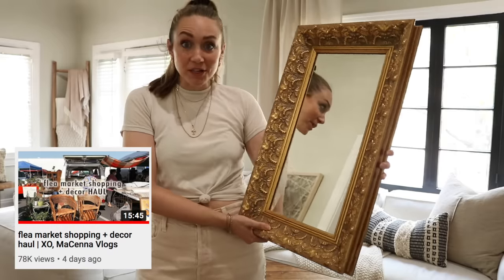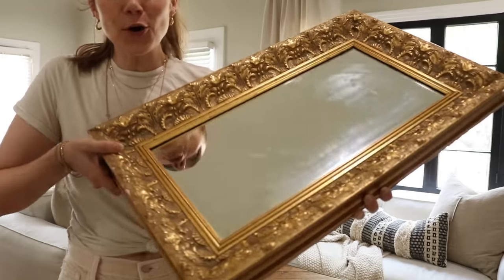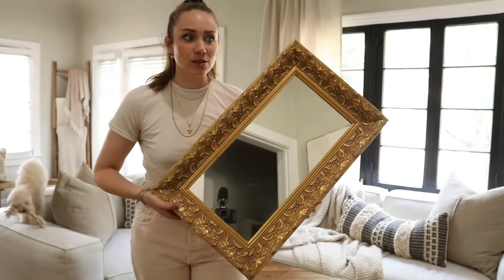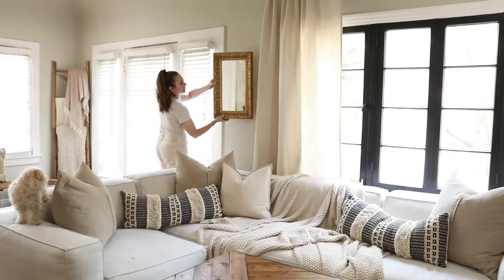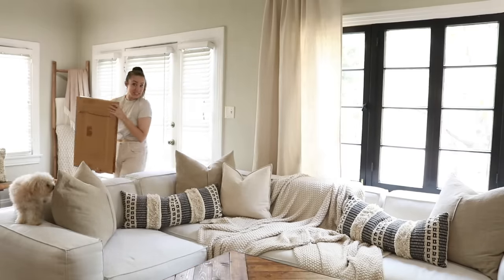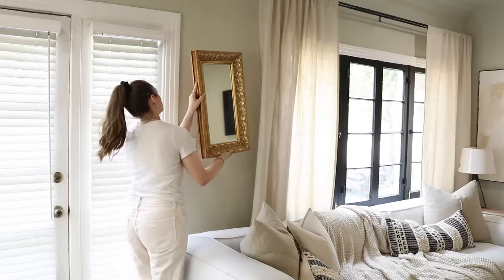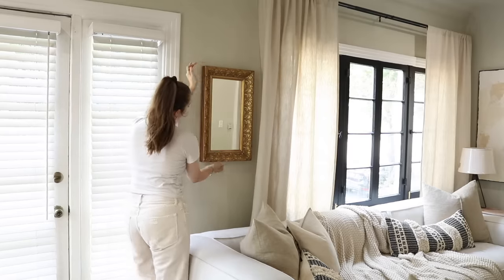If you guys saw my flea market vlog, I found this mirror and it's so pretty. I got it for $30. It was a really good shape to either stand alone or be put in the gallery wall, but it might look good here. It's a big enough size wall that it actually needs something. And it'll also help to tie in some of this gold, vintage, warm look that I have in the entryway because it's obviously right next to it.